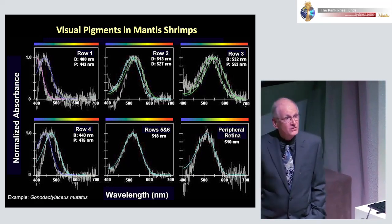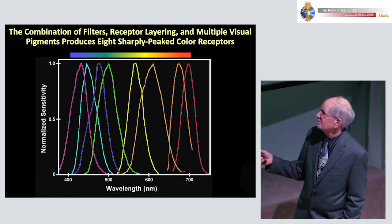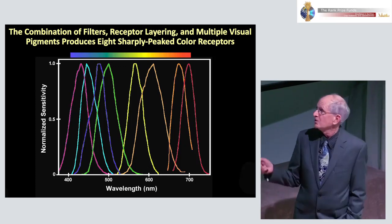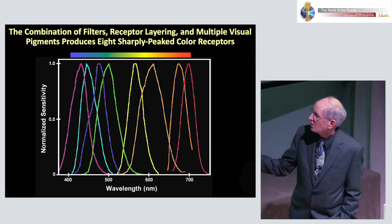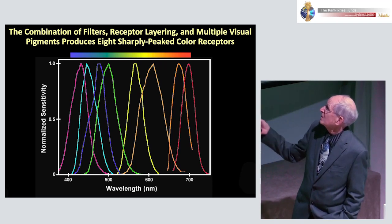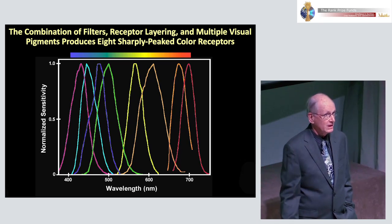So the color vision system depended not only on the filters, but also on visual pigments. And as a result, we got what Simon described as a series of very narrow-tuned spectral receptors, color receptors, that march through the spectrum from short to long wavelengths. You can easily see that with a system like this, you could measure color in many separate bands simultaneously.